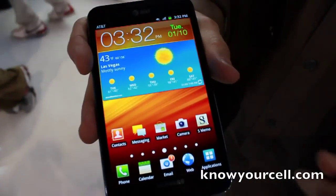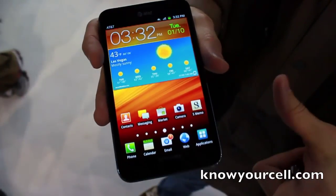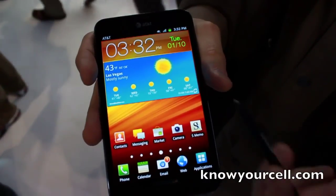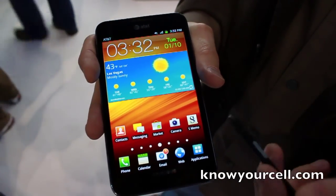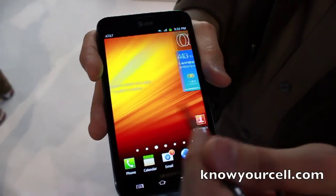This is the Galaxy Note. It's our largest premium smartphone at 5.3 inches, so fairly big device, but it's big for a reason. So what we've got in the front here is our 5.3 inch Super AMOLED screen, HD resolution, so it's 1280 by 800, so you can put a lot on there. You kind of see how high res this is, how good this looks.